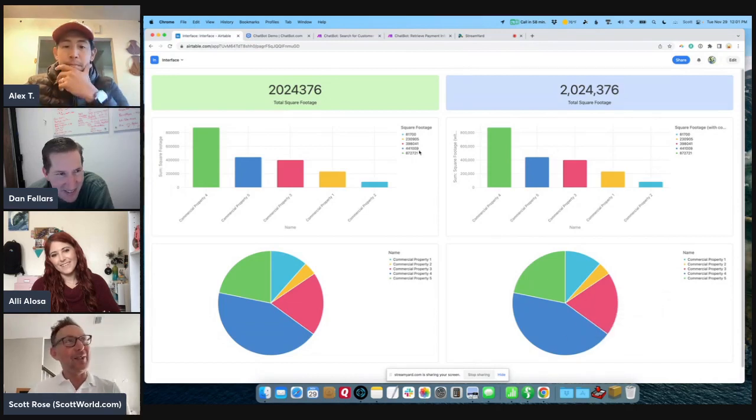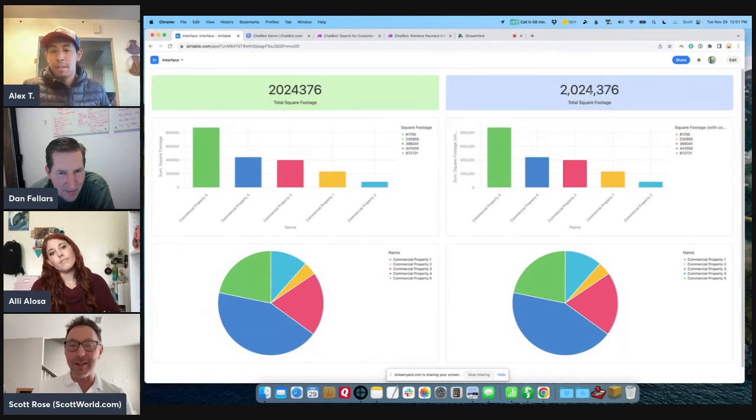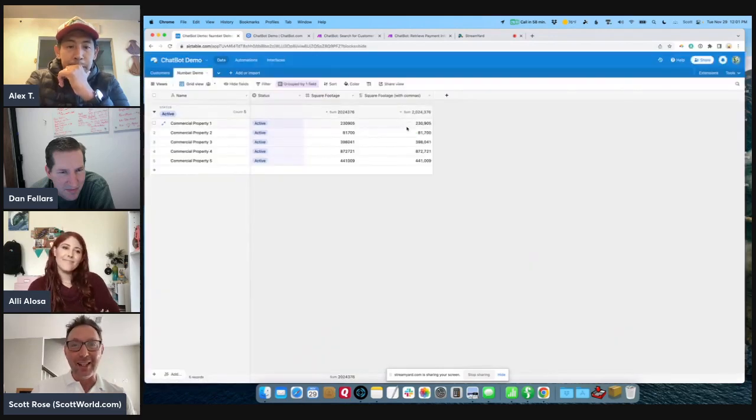And then the other sad news is that this will not work for our friends in Europe or other countries. This will only work in the US and Canada because we use commas as thousand separators. And in most other countries, they actually use periods instead. And Airtable is only set to show commas instead of periods. But if you're in the US or Canada, this will work very well for you. And so there you go. Just a nice little tip, a little trick on how to make your numbers more readable across the board in Airtable. I think Alli just had an aha moment.